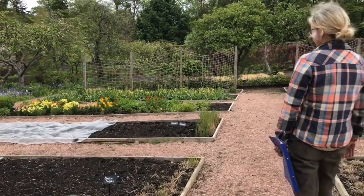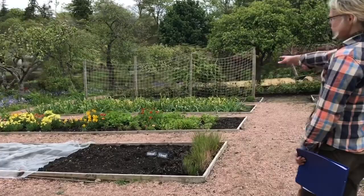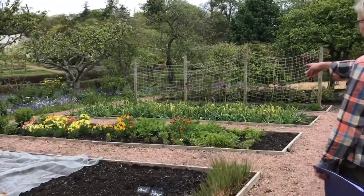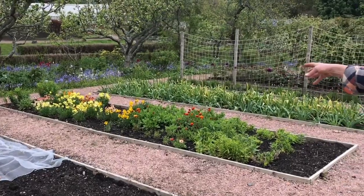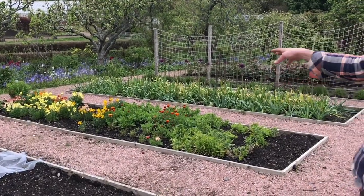And then these beds here, where we've got the wallflowers and the calendula, the marigolds, once they've been picked and used, the flowers, they'll all be taken out, and we'll replace those with the dahlias.